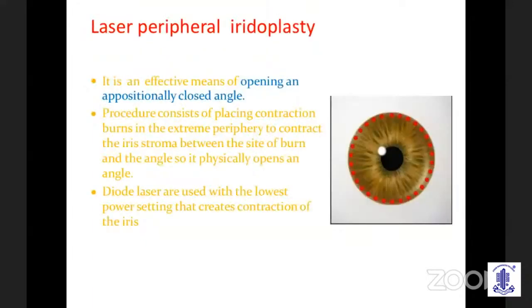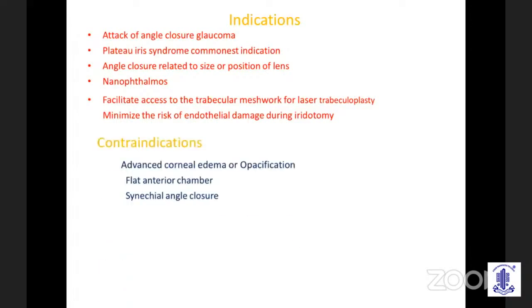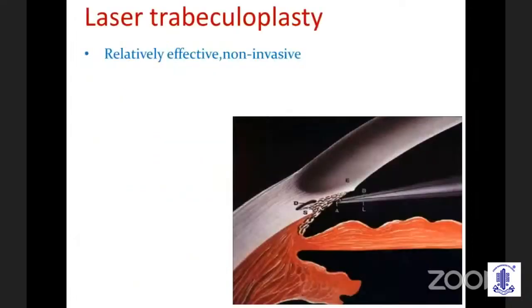Then you have the laser peripheral iridoplasty, which actually causes an opening of the appositional closed angle. And the indications are attack of angle closure. In plateau iris, it is one of the commonest indications, and angle closure related to size or position of the lens. And the contraindications would be advanced corneal edema or opacification, flat AC, synechial angle closure, and complications would be iritis or corneal endothelial burn and transient rise in IOP.